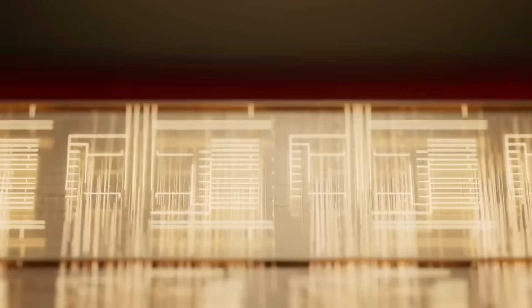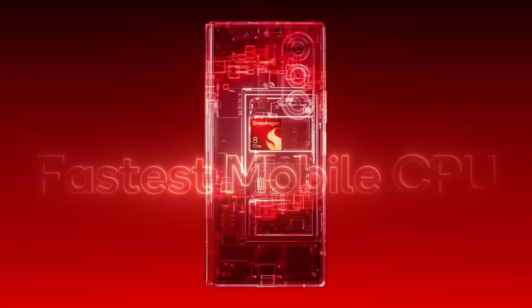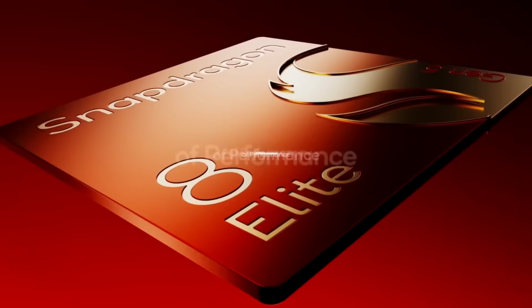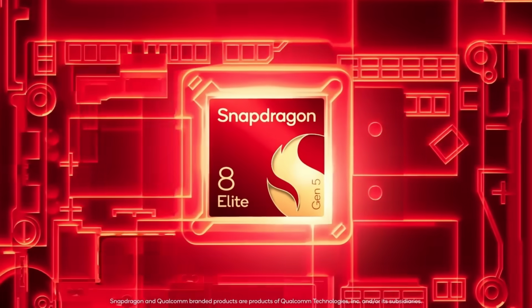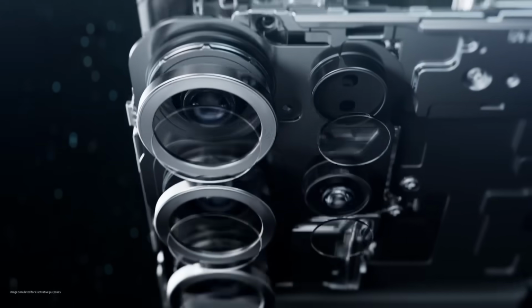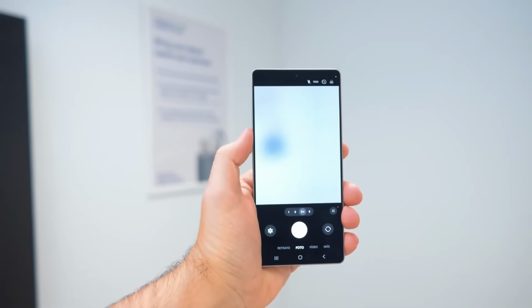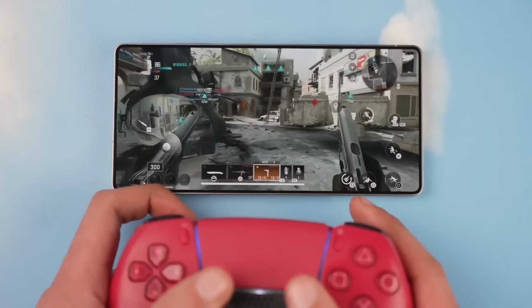This is Qualcomm's latest and most powerful processor, designed to deliver top-tier performance. It should provide faster speed, smoother multitasking, and better AI and gaming capabilities. However, Samsung might use this chip only in certain regions, likely the US, while other regions may get Samsung's own Exynos 2600 chip. The Galaxy S26 Ultra will have upgraded camera sensors or improved image processing, but the changes aren't expected to be dramatic, just refined performance, better low-light shots, or enhanced zoom quality compared to the S25 Ultra, while the battery capacity remains unchanged at 5,000 mAh.